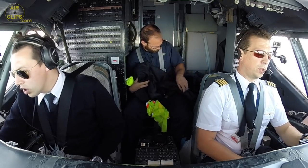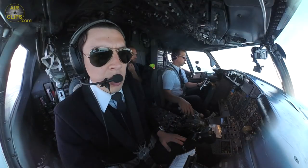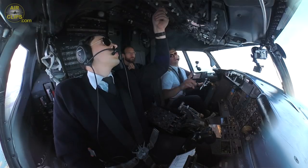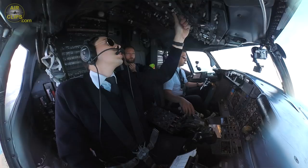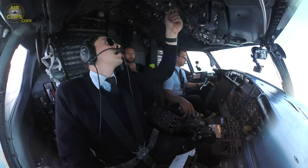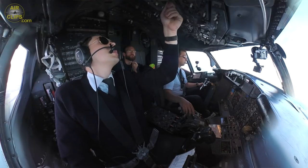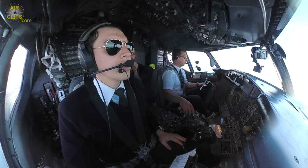APU is available. Check. Going to start timer. One minute. Wait one minute. It's been a minute, so I'm going to configure the bleed. The isolation valve is closed. Engine number 1 bleed off. APU bleed on. Engine number 2 bleed off. And the bleeds are configured. Check.